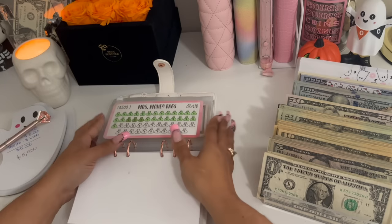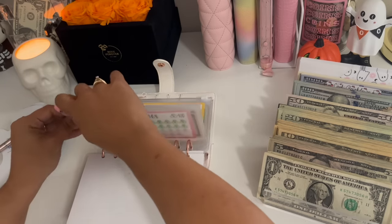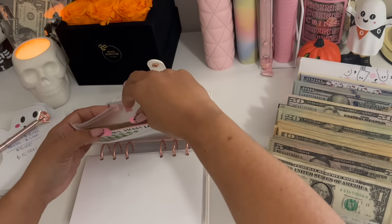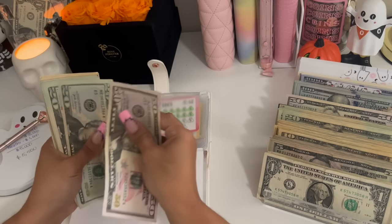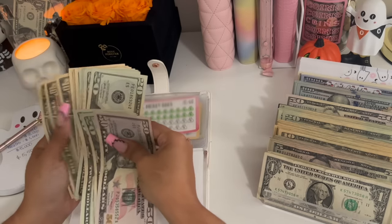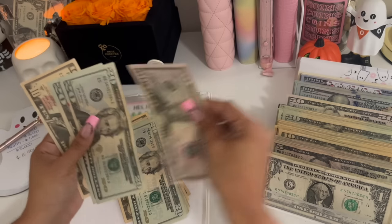Okay, so going into our challenges, let's see what we can do here. 50, 70, 90, 100.